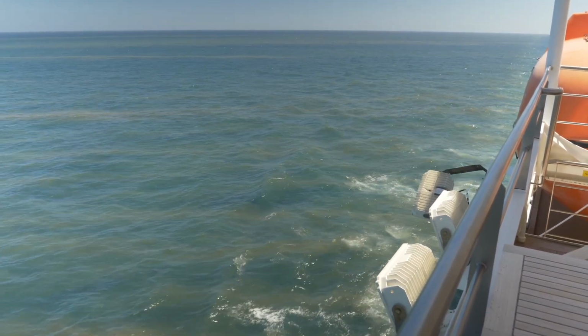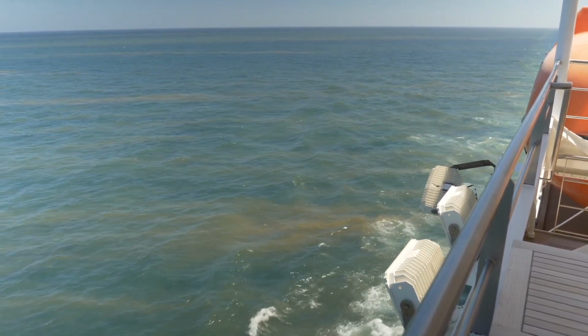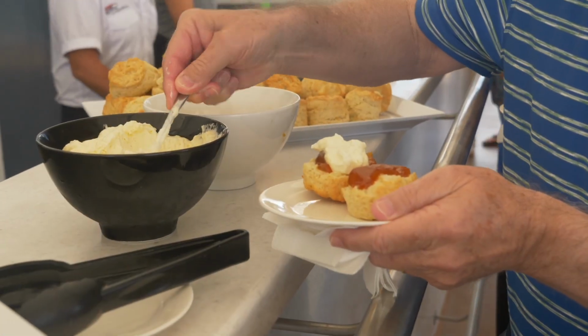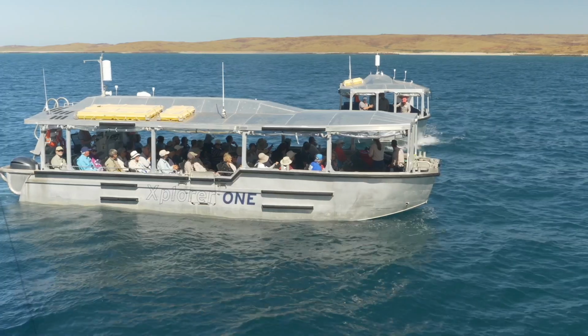Day 20 of the Circumnavigation, and the ship cruises across the shimmering waters of the Dampier Archipelago. Passengers enjoy morning tea on deck as the captain guides the ship towards today's destination.